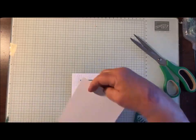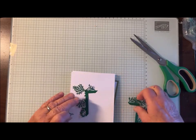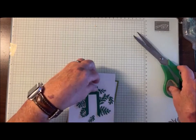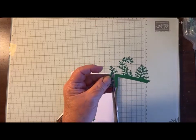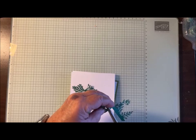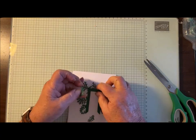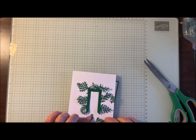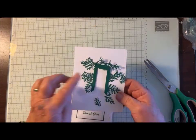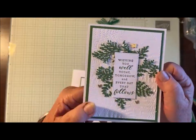I'll show you what I did. I'll turn this over so you can see it good. I still had some at the top, but I also had some that I could put in at the bottom. So I snipped that off, and there's kind of a dual, both of them show, so I'm going to snip this one off too. And that way we've got some at the top, and then I added some at the bottom. And then I added the sentiment over it. You can't really see this part, but you can see the outside part. So this is how it looks with that.